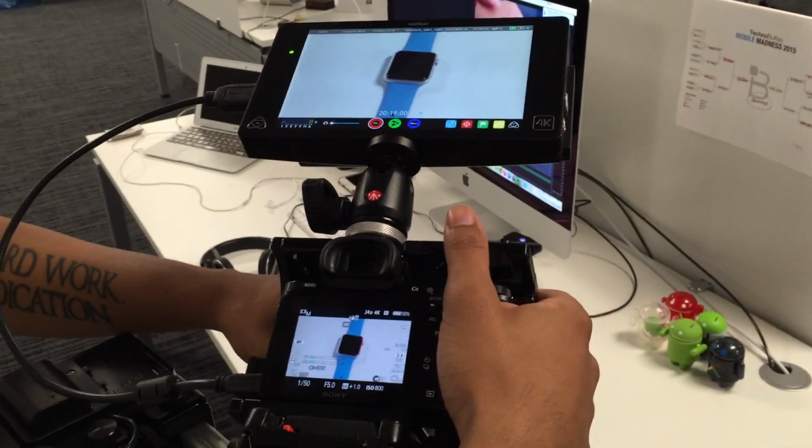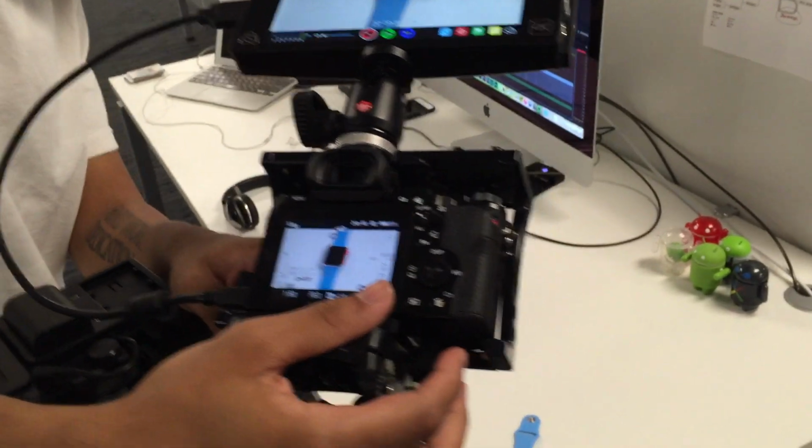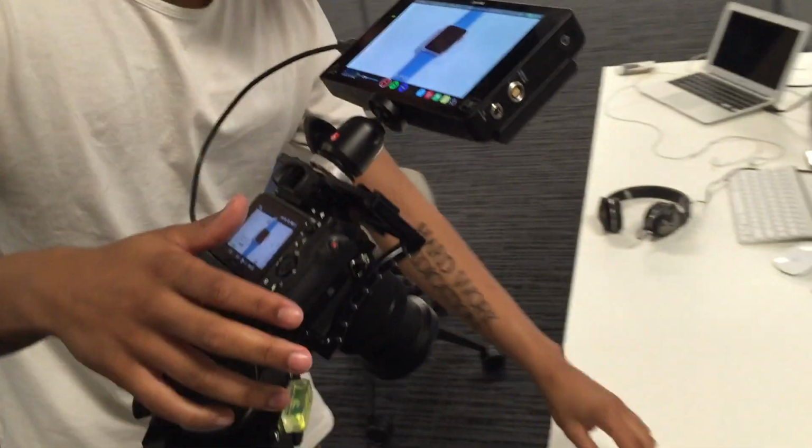So what are you filming with? This is our A7S. We have a 24-70 f4 on here, and this is the Atmos Shogun, so we get 4K out of this. Pretty cool setup.